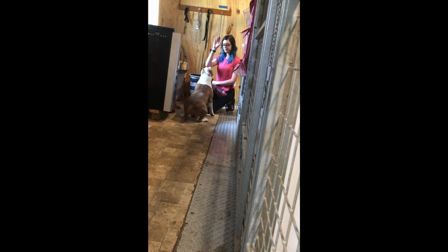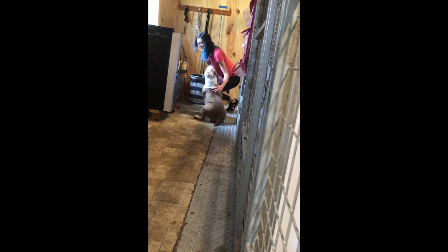Here you see an example of me working on him moving away when I walk through. This is helpful when you're bringing in groceries or when he's just particularly in the way. I was also working on being able to sit down on the ground. He would excitedly run to me, and then I would teach him that I'm not going to touch, pet, or give him a treat until he is sitting on the ground calmly.